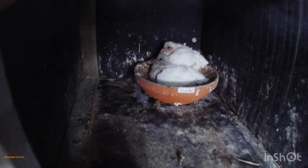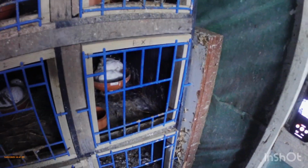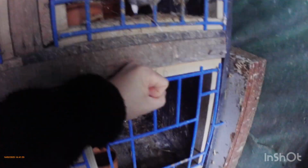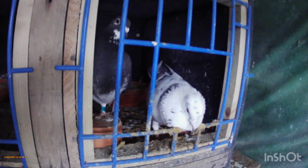I've also cleaned their box out, as you may notice. So the gully pot will just go there. Nest front then. Slide on. Just tap it in a bit. And there we go. He's a character, right? Because every time I clean this box out, he always goes to peck my head. Hopefully I get some nice babies off him.